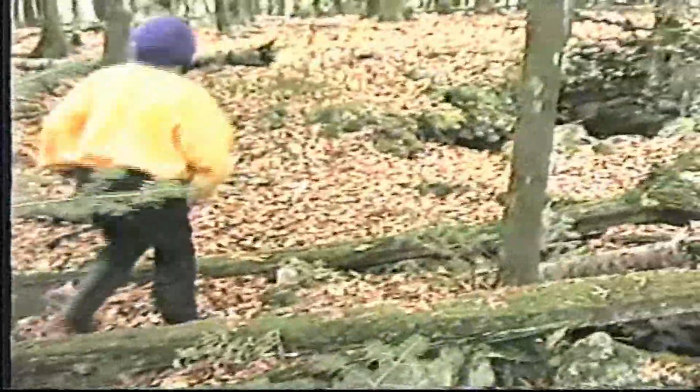What did you say, Mom? I could see a little fish way over there. Oh, could you?